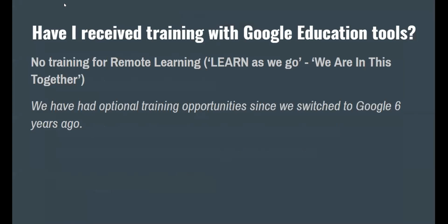But from what I received, we received no training for remote learning. Basically, it was all of a sudden we had to provide remote learning. So I think the only thing that they sent information out on was how we can log into a Zoom account, and then the parameters for a student on the Zoom account.